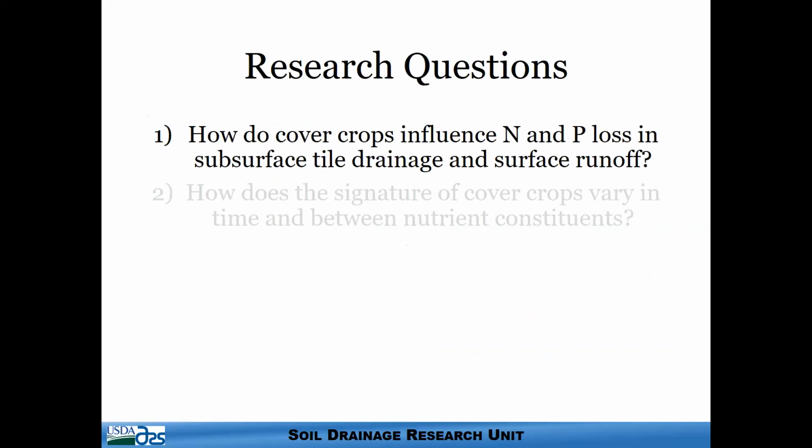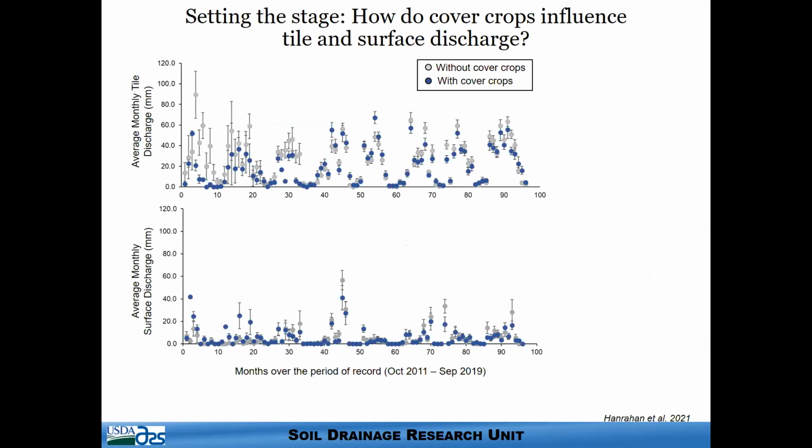So I'm going to present some results that address our first research question: how do cover crops influence nitrogen and phosphorus loss in subsurface tile drainage and surface runoff? I'm going to show a few of these graphs in the next few slides, and I really want to spend some time explaining how they are set up and setting the stage for examining patterns of tile and surface discharge. So these panels here show the time series of the response variable that we're interested in, which in this case is discharge. We have tile drainage in the top figure and surface runoff in the bottom figure.